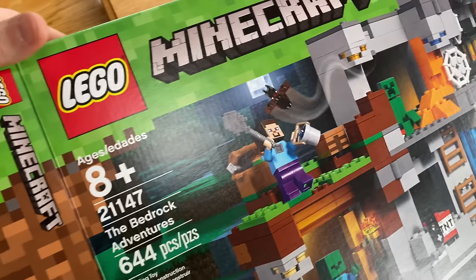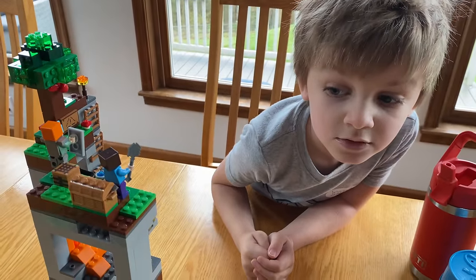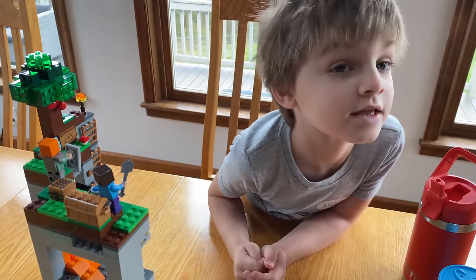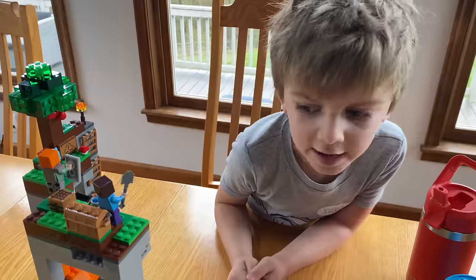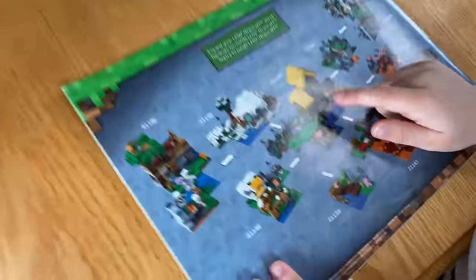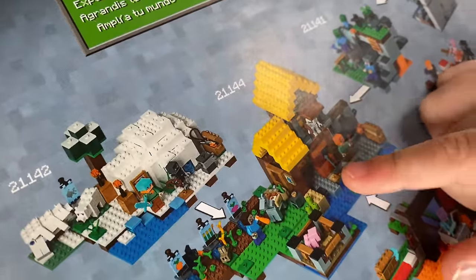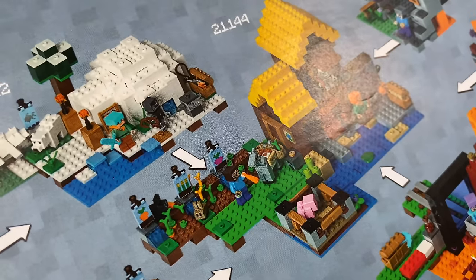Mm-hmm. Just so we don't leave them in suspense, what's your next big plan for Minecraft collecting? Is there another set that you're thinking about getting? Yeah. It's probably going to be that yellow house set. We're having to go back in time now to actually get sets that we don't have. You want that one, right? Clarky likes that one. 21144. We'll have to look that one up on eBay and see what it's going for. I bet it's expensive. Well, we got more collecting to do, more Minecraft to build.